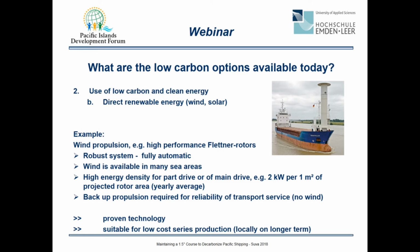Wind propulsion needs a backup propulsion system for the reliability of transport service, for the occasion of having no wind available. Summarizing, Flettner rotors are a very effective wind propulsion system, proven technology and suitable for low-cost series production, even locally on a longer term.